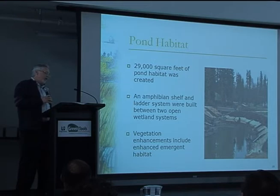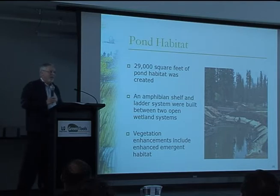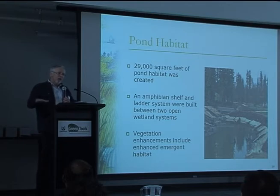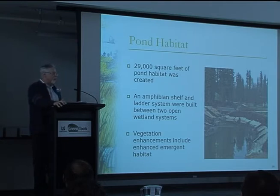29,000 square feet of pond habitat created, an amphibian shelf. The pond habitat, originally there was a salmon ladder and a small pond that had very low water quality and very little cover. We brought the entire system down to grade and now have an at-grade connection with Little Bear Creek across the way.